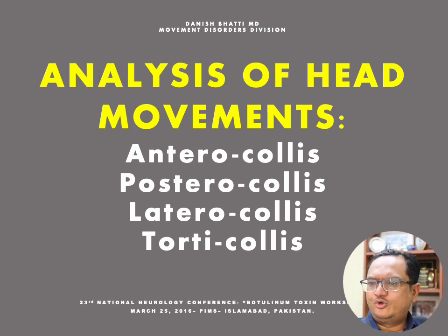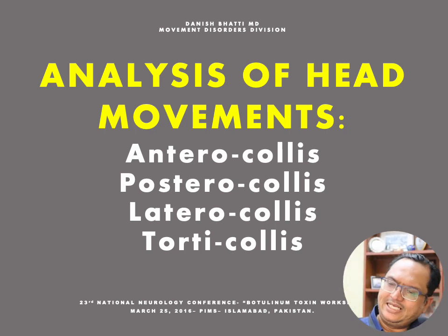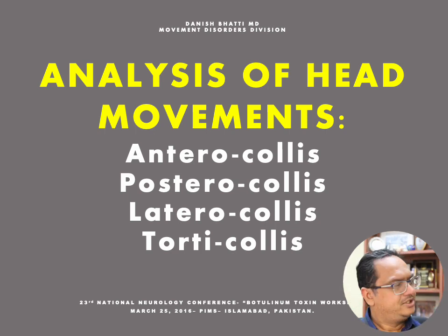These are the 4 primary movements of the head. So anterocollis and retrocollis, which are in one plane. Then you have laterocollis, which is in the second plane. And then you have torticollis, which is in the third plane of movement. And you can have a combination of 2. You can have a combination of 3.